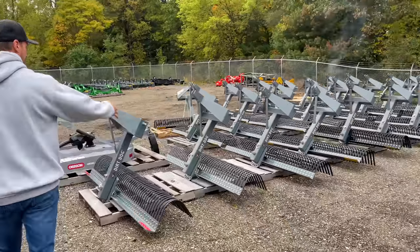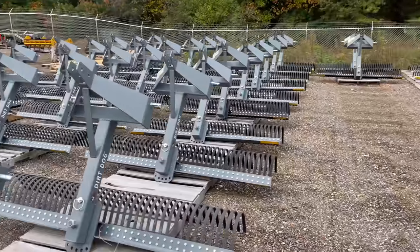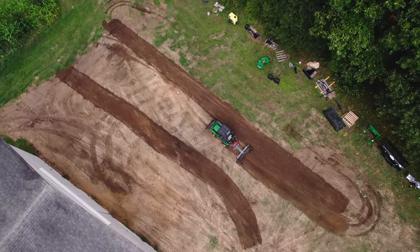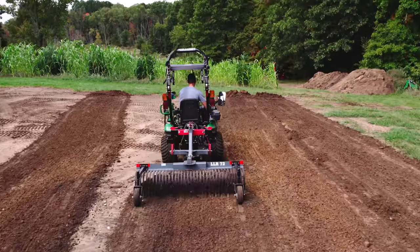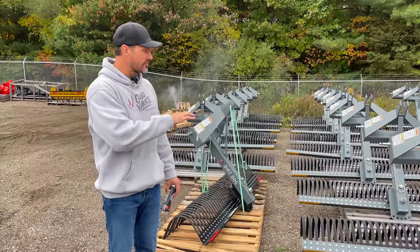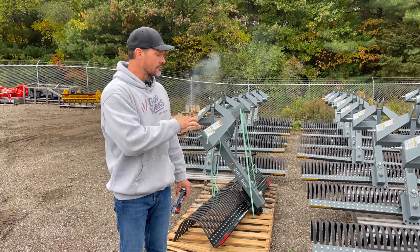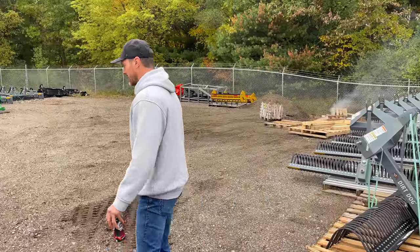So landscape rakes, we added wheels or gauge wheels to these landscape rakes recently in a couple videos I think, and landscape rakes with wheels are incredible. I love them without the wheels, but adding the gauge wheels to them makes them even more versatile. Such a handy tool to have, relatively cheap in the tractor world too, as far as attachments go. I'd encourage you to check them out.